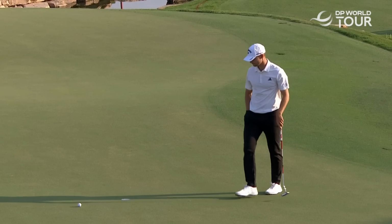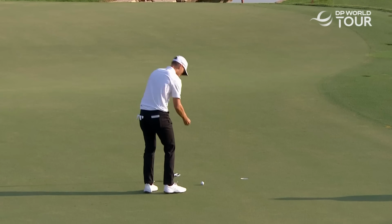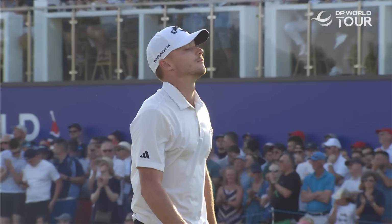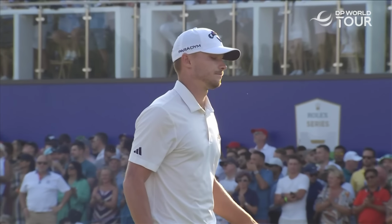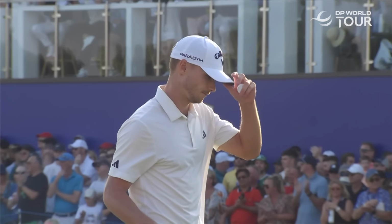Yeah, we look again at this putt that would have sealed it 100% from Nikolai. He hadn't really put a foot wrong the whole day until the last green. But it's still looking good for the young Dane.